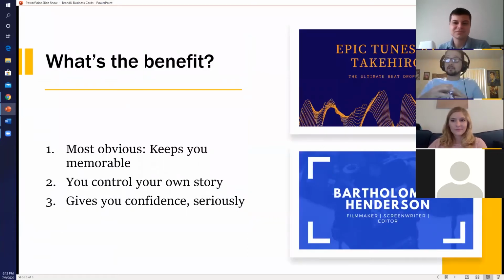The most obvious benefit of a card is that it keeps you memorable. You're literally taking something from your pocket and giving it to your potential recruiter for them to keep in their pocket as well. Like I mentioned, it's to follow up a presentation you're giving, whether it's a quick one or a long one and people want to get to know you after the fact.